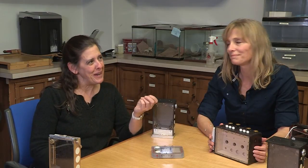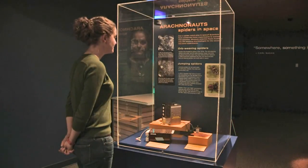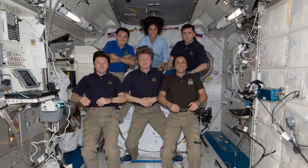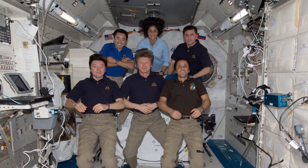At the museum, we have a really great little exhibit on the spider experiments, spiders in space, and included in that exhibit is a little bon voyage note that was signed by the 3 astronauts that were on the International Space Station. I thought that was really fun. That was her initiating that little note.